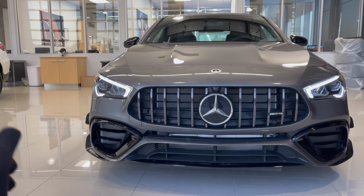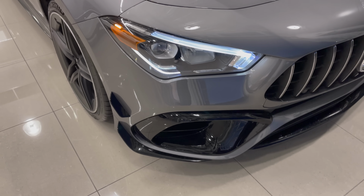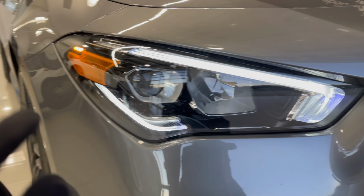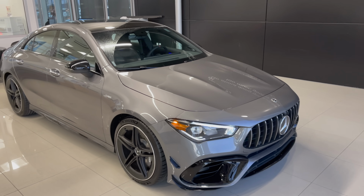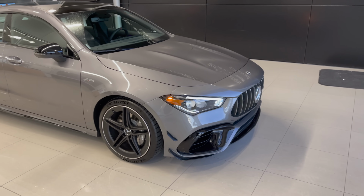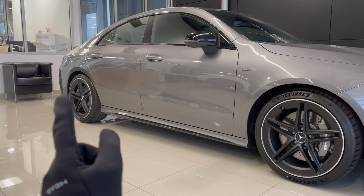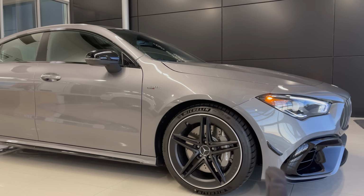Multi-beam LED lights with single eyebrows at the top. These are LED high performance. They do have daytime running because of the single eyebrow at the top. You also have another eyebrow down here. On the hood, you have AMG Power Domes, which are those raisings on the hood itself. Take a look at these Aeroflex right here. This is because this car has the AMG Aerodynamics Package. That's why you have these design elements right here.